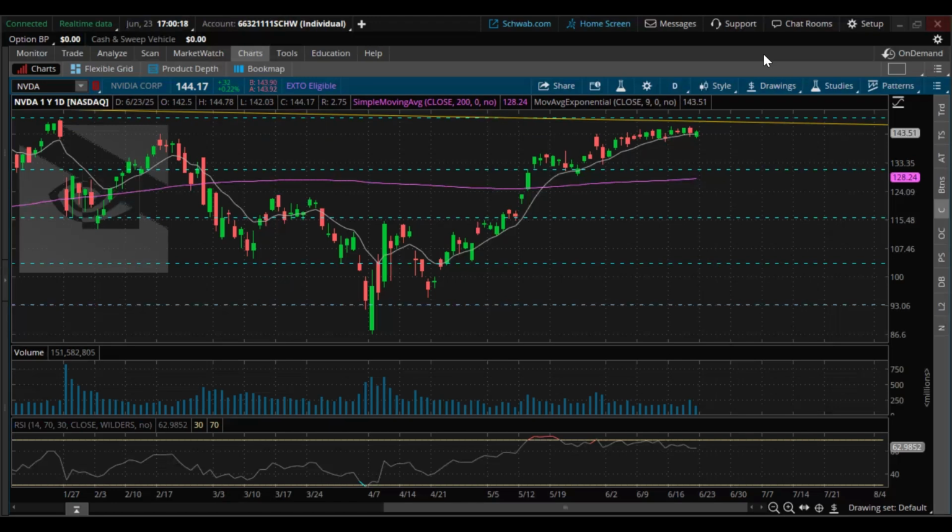RSI needs to be reset. The structure in here has been telling us that we are overexhausted. We need to reconsolidate. We need a little bit of a pullback in here, but I'm not sure how much of one we're going to get, especially on days like today where we had the pullback and we basically just gave it all up. So we'll see what happens in here for the rest of the week in NVIDIA.